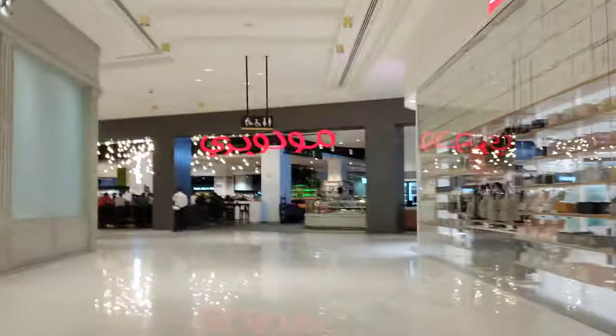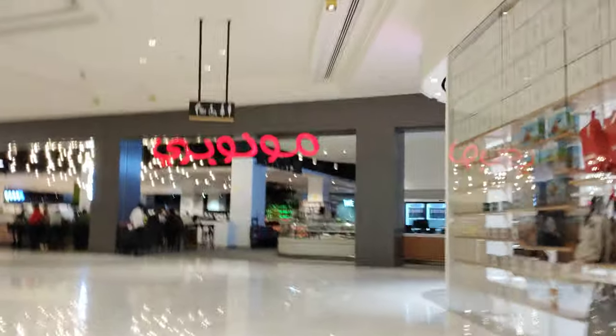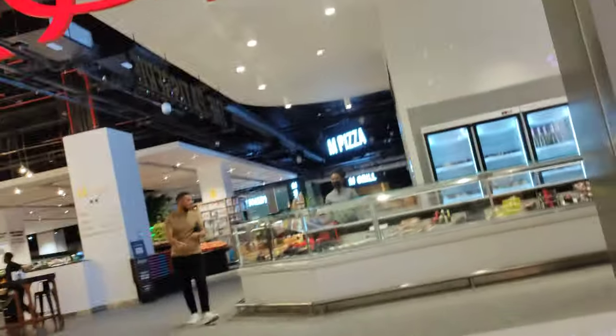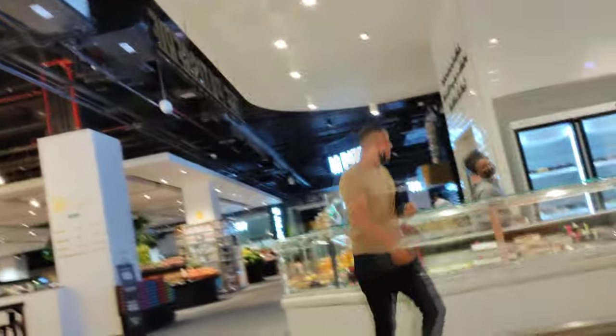So we are going to Monoprix right now over there. There's the Monoprix. I don't know how to read Arabic, but that sign is a sign for Monoprix. Monoprix inside, yeah. So yeah, it's Monoprix, guys.